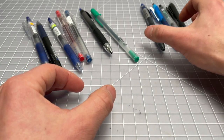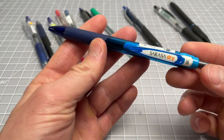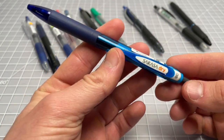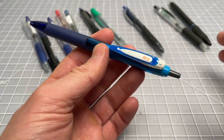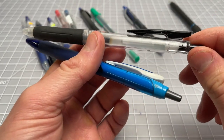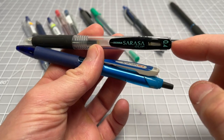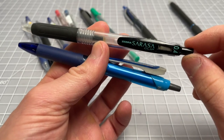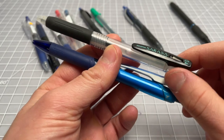Next up, I really like the Sarasa line from Zebra. So Zebra has many great pens. We talk about them on the channel all the time. The Sarasa is their gel series, and the Sarasa comes in a bunch of different pens. This is the Sarasa Clip. This is the basic Sarasa, the most affordable, and it's available in most colors, commonly sold in a 0.4 and a 0.5 millimeter writing tip. Sarasa Clip is fine, great ink, and definitely I recommend it.